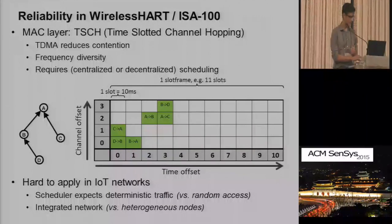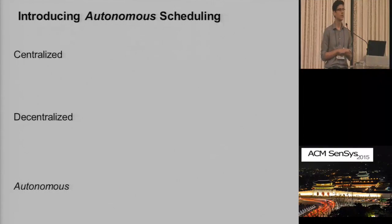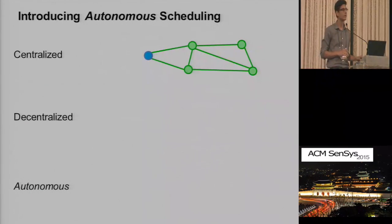So the way we tackle that challenge of bringing TSCH to the IoT is through a new approach that we call autonomous scheduling, which I'm going to compare here to the traditional approaches in TSCH, namely centralized and decentralized scheduling. So I'm going to briefly show how this traditionally works in TSCH or in any scheduled network.